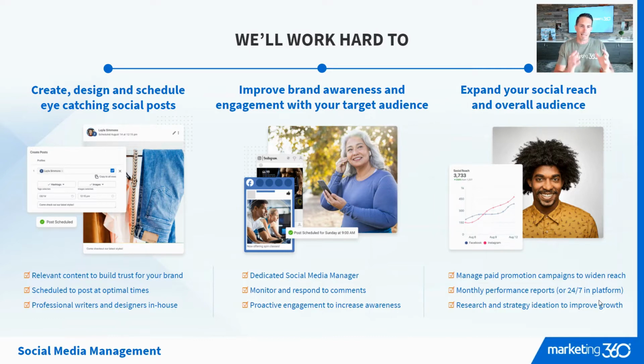First off, we'll design, create, and schedule eye-catching social posts. So what does that mean? We're going to create relevant, trustworthy content for your brand, branded with your brand voice and your visuals that match your brand. The hardest part about marketing a lot of times is just creating the content, so we have expert designers and content creators that do this for you. They'll then schedule all your content within the Marketing 360 platform at optimum times. You'll have an opportunity to review that content. If there's any revisions needed, we can take care of that for you and then schedule the content so it goes live to your audience on the applicable platforms.